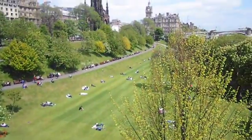Alright, we've now left Edinburgh Castle, and I was just walking around thinking of what the next thing to do could be, and then I saw all these people lying enjoying the sun. And I think they've got the right idea, so I might just go down there and join them.